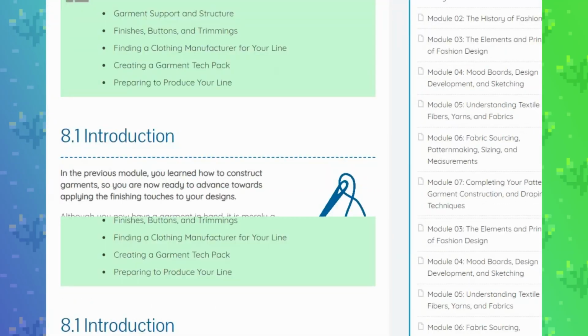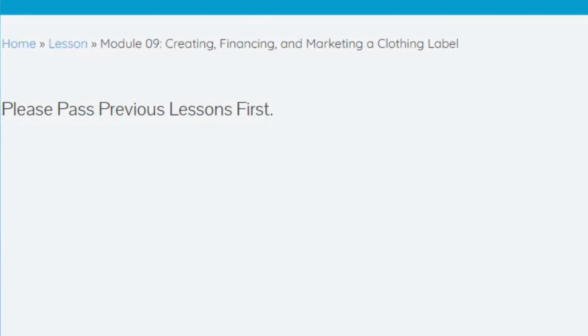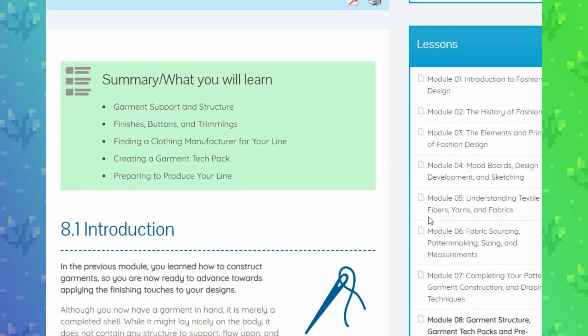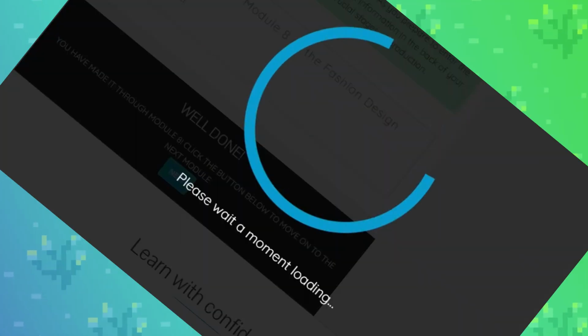Module 9! Oh my god, I'm almost done! Huh? No, wait, wrong one. I did the 8! See, this is what I mean, that this website is really weird. I have to go down to go to module 9. Ugh! And the loading times are ridiculous.